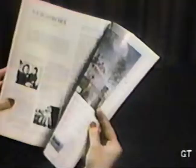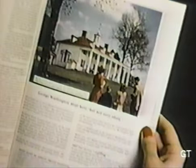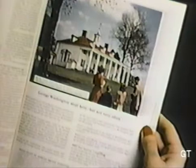Have you noticed the Sinclair National Park ads, Marge? They're interesting. This one's all about Washington's home at Mount Vernon. Maybe we should take that in on our next trip. I think I'll give one of their stations a try for gas, too.